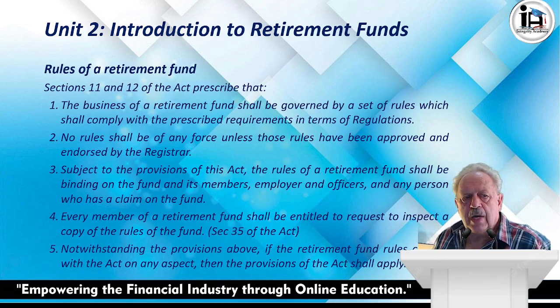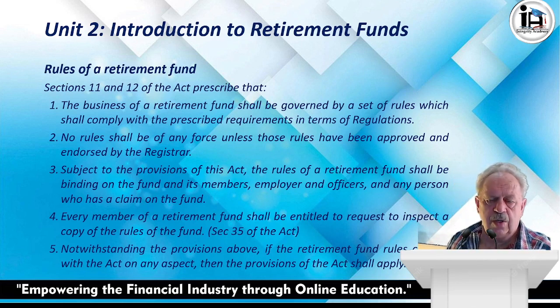Right, then let's look at the rules of a retirement fund. Section 11 and Section 12 of the Act prescribe that number 1, the business of a retirement fund shall be governed by a set of rules which shall comply with the prescribed requirements in terms of the regulations. 2. No rule shall be of any force unless those rules have been approved and endorsed by the registrar. 3. Subject to the provisions of this Act, the rules of a retirement fund shall be binding on the fund and its members, employer and officers, and any person who has a claim on the fund.